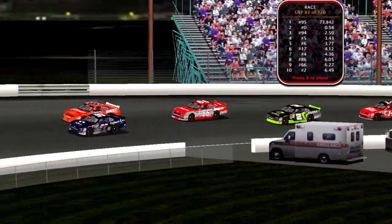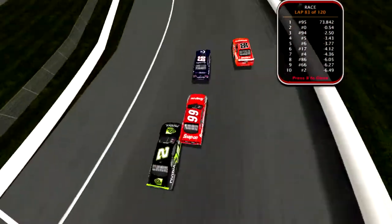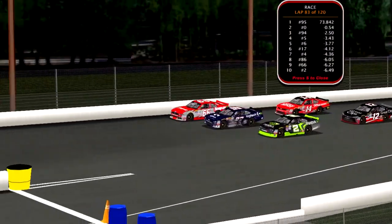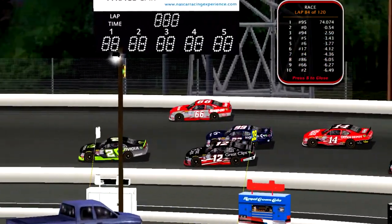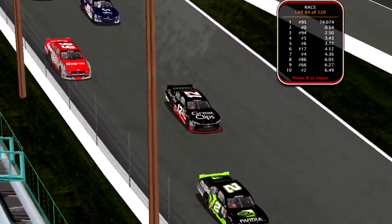Anthony Marchese has been bouncing his way upwards in the field. He is in the ninth spot right there. DeLeo gave a bumper to the 66 there on the corner panel. They're going to go three wide around the 99, splitting them both. And look who's coming into the picture, Blaise McKinney in the 12 there. What a stellar start here for this 12 car.